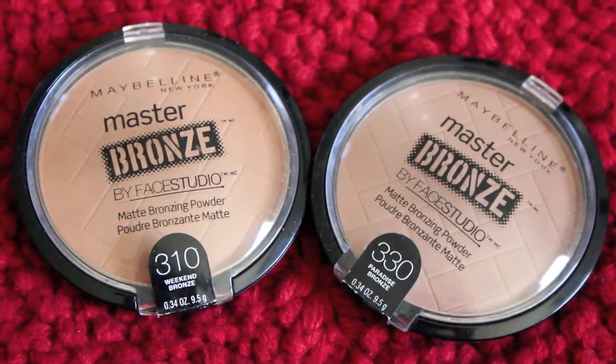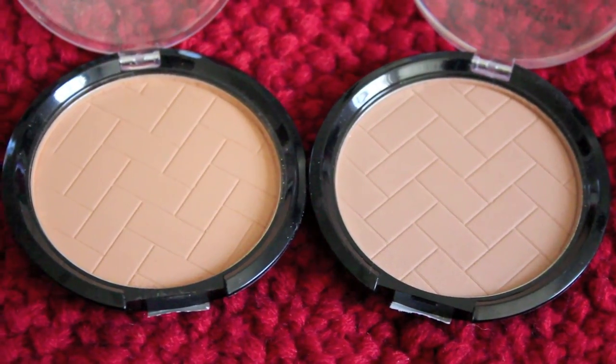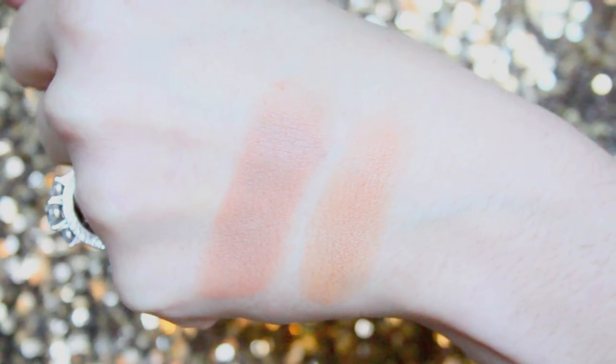And the ones I have here are number 310 Weekend Bronze, which is the lighter of the 2, and that's the one I used to bronze up on top of that L'Oreal contour palette. And then I have number 330 Paradise Bronze. They're really pretty. This one has almost like a slight golden, I don't want to say red, but almost like a burnt bronze color. It does have some red to it, but it's very subtle. It's gorgeous for building up.